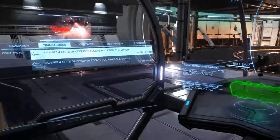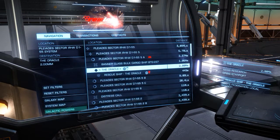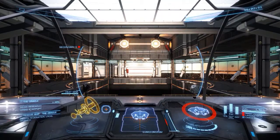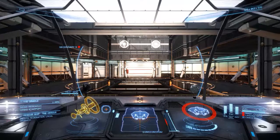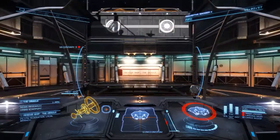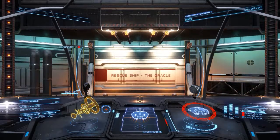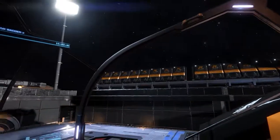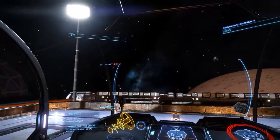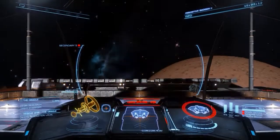So, navigation. The Oracle. We're going to launch, and we're off. Turn the lights off. Rescue ship, the Oracle. Oh, it's very good, isn't it? It's nice, and we're going up. Right, ship released, it says. We're off.